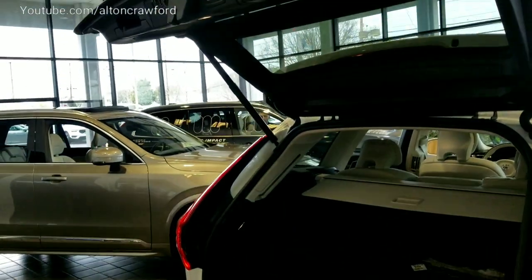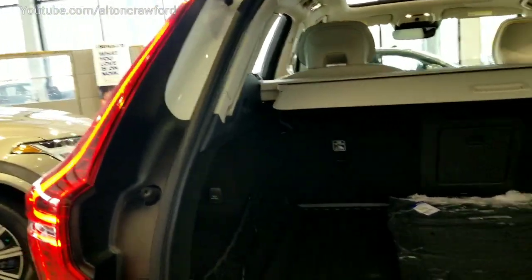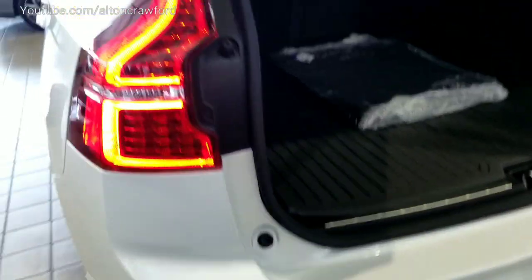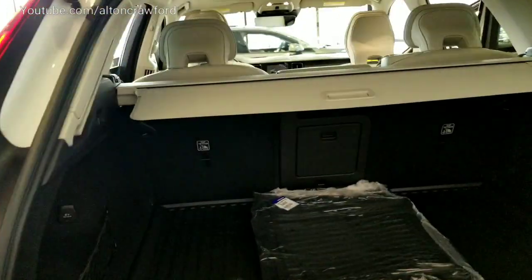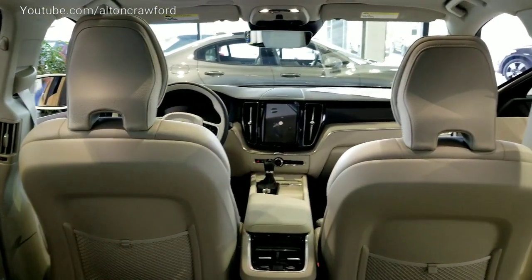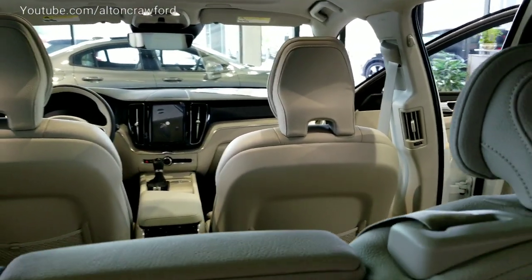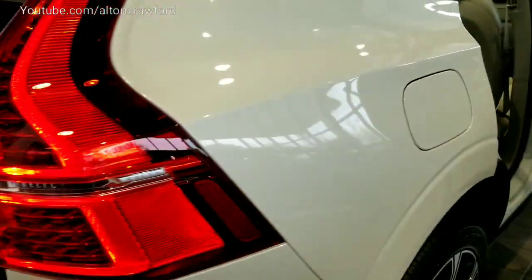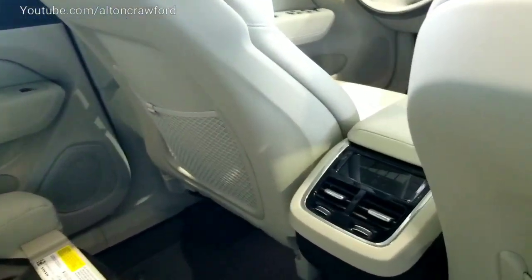All your hatches primarily will be power. All vehicles will come with a premium package, which will give you the blind spot assist. You do have the kick response for the rear door. And keep in mind, this is the mid-size SUV from Volvo. Number of the same benefits as the XC90, just on a smaller scale.